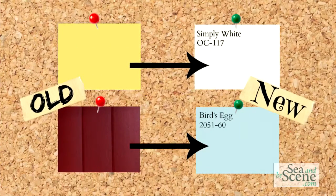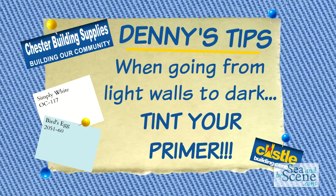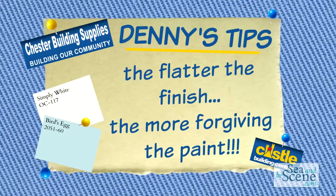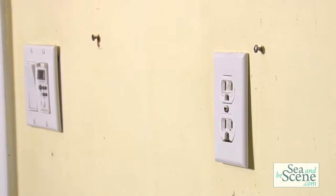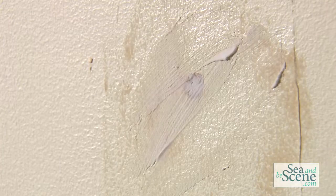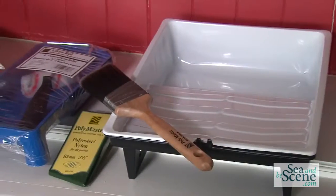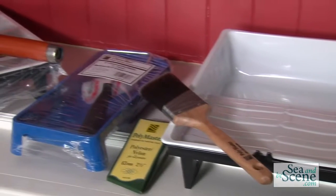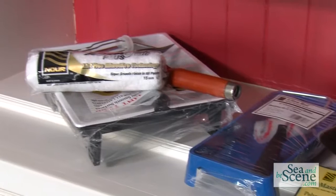Well, we're going from a dark to a light color, so white primer is fine. But if we were going light to dark, Denny recommends tinting your primer to ensure fewer coats to cover. And how about this? The flatter the finish, the more forgiving the paint. So Denny recommends we're best with an eggshell, given the nail holes and nicks we'll need to fix before we start. As for applying the paint, Denny recommends the versatile 2.5-inch angled brush for cutting in, and then going with a permanent tray with a disposable liner for our roller.